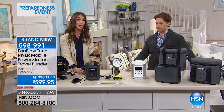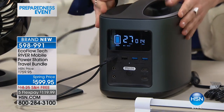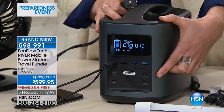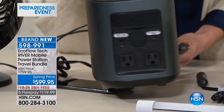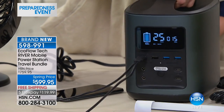So here we have our disaster, we're on the preparedness event today, so a couple of devices you might need during a disaster. This charges 11 devices, as you've talked about. So you have four USB, two Type-C, two DC, and then on the back, there's also your AC charging, as well as a 12V car charger. So let's charge some devices and see how it works.